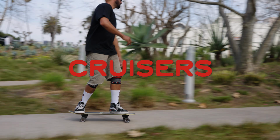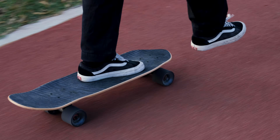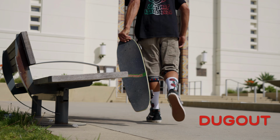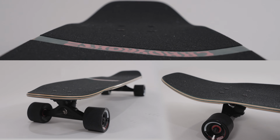Let's kick it off with cruisers, the compact workhorses of our lineup. They're lightweight, portable, and perfect for cruising through your day or exploring new places. First up, the Dugout. Backed by popular demand, this cruiser features a longer wheelbase for stability, letting you spread your stance out for a more comfortable ride.